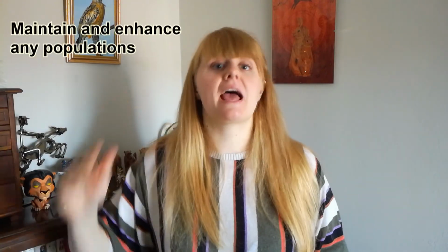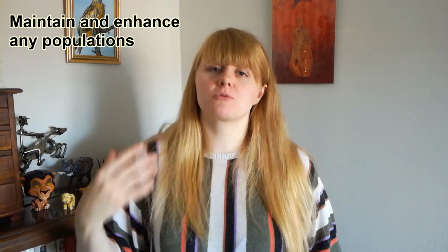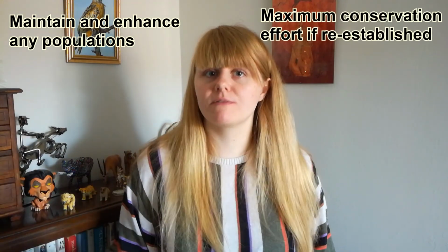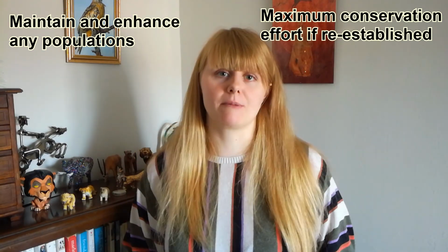For the greater mouse-eared bat, this plan focuses on the necessity to maintain and enhance any populations if they're discovered in the UK, as well as to ensure maximum conservation effort goes into effect should the species begin to re-establish itself. For now, conservation actions that we can undertake are to ensure that areas that they were last known to be found in are protected, because we know these areas were once suitable habitat for them and could be again.